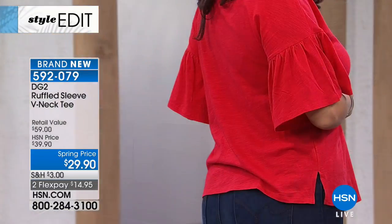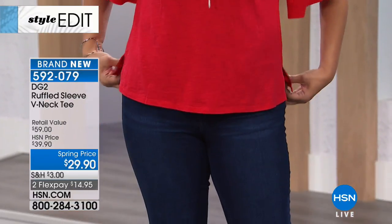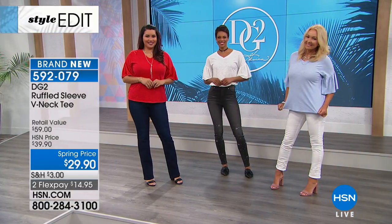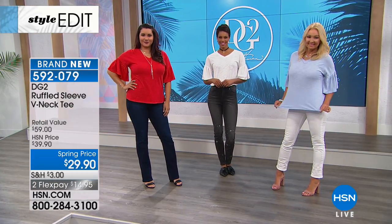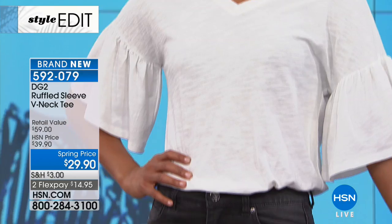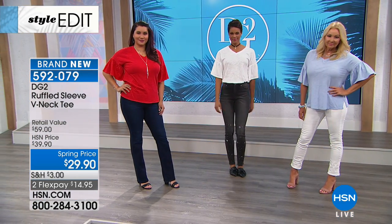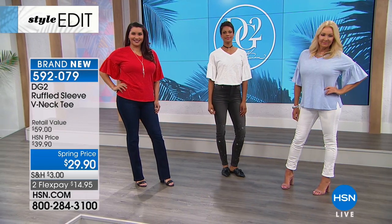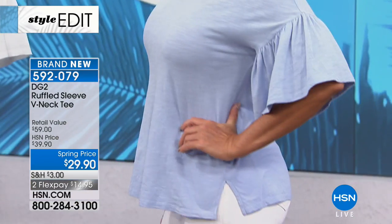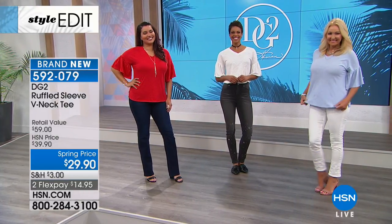Gotta tell you though, Siobhan's jacket, you've gotta stick around to see that. We have the virtual stretch in a jean jacket. It's coming up next. But right now we've got a cute little ruffle sleeve V-neck tee. This is new for our spring collection. Two flex pays. We have black, white, navy, light blue, red, and yellow. And there you're seeing the light blue, white, and also obviously the red, but we've got some other options. Go for yellow, girls. There's your yellow.